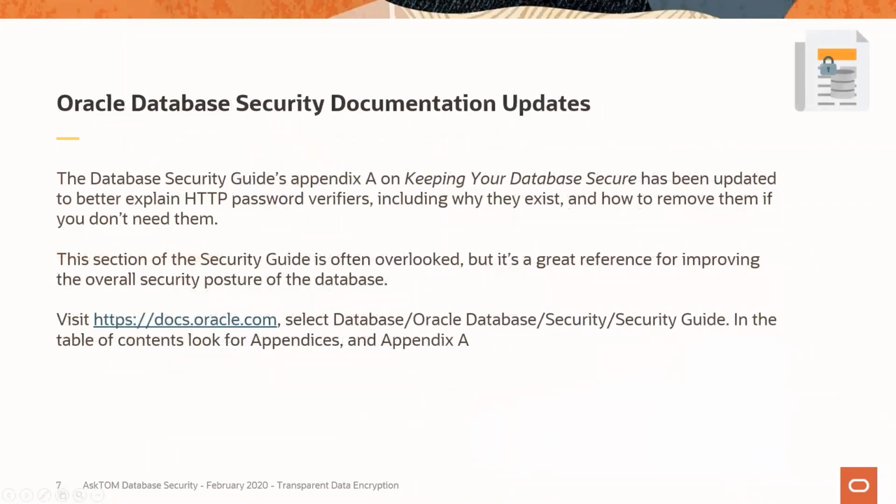This is a question that we've received a lot lately from customers, so we updated the documentation to explain it better. If you have any questions about HTTP password verifiers, why they exist, how to remove them if you don't need them, go check out the Oracle Database Security Guide and dig into Appendix A. It's often overlooked, but it's a great reference for understanding the general overall security posture of the Oracle database. So it's docs.oracle.com, select database, Oracle database, drill into security, security guide, and then navigate to the appendices and choose Appendix A. So take a look at that for HTTP password verifiers.